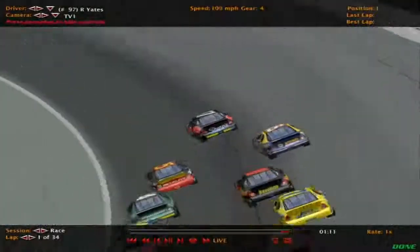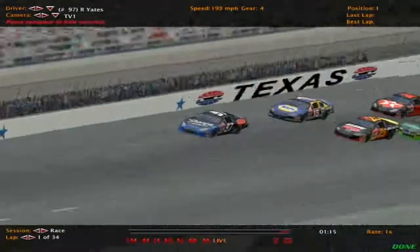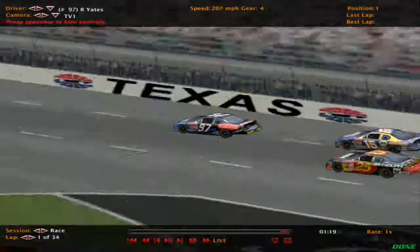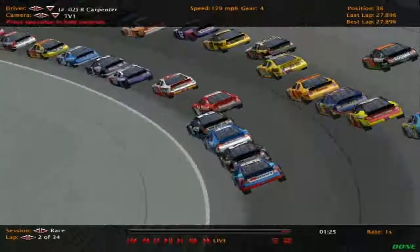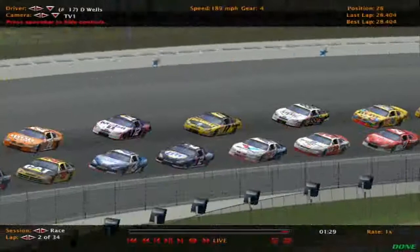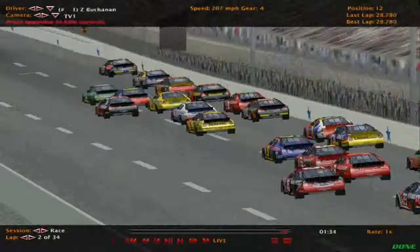Rhett Yates clears Jack Richards for the lead. And Rhett Yates will come around, I believe, to lead his first ever lap here in the series. Five bonus points for the 97 car. And like I said, they'll start stringing out. Like here they go, they're already three wide. Got to be very careful though. Look at these cars, they're going to hit high speeds, over 200 miles an hour.